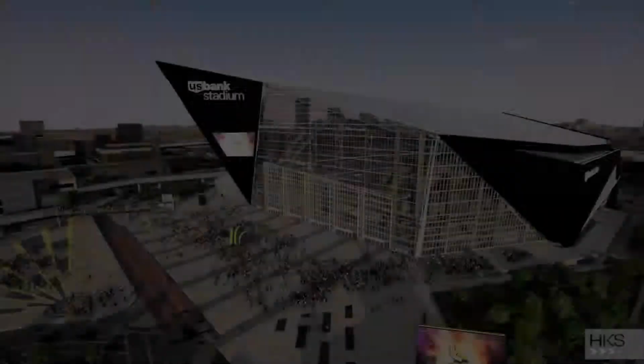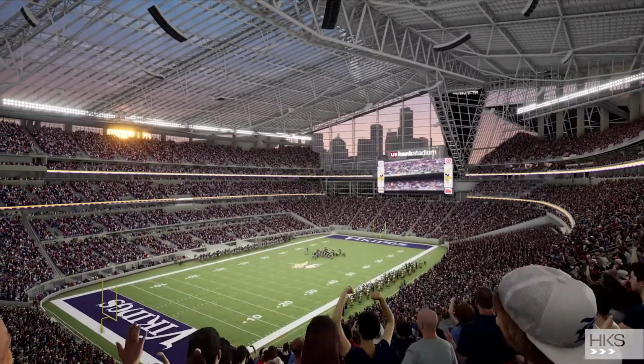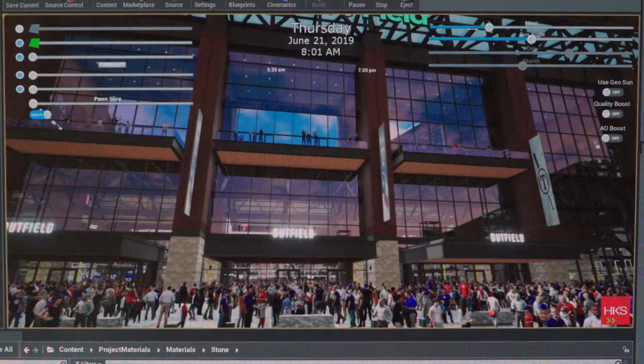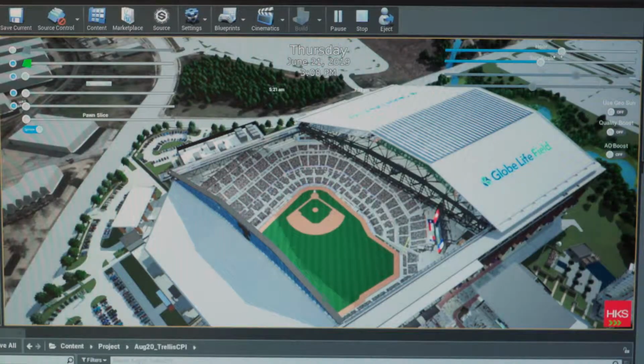We have several templates that we've built. We have tools to cut sections and plans, add materials, camera speed controls. We can control the time of day, month, and year. So we can do geo-correct sun studies in real time, looking at shadow on the field, which is really important in sports projects. Raytracing is game-changing because it's a big deal.